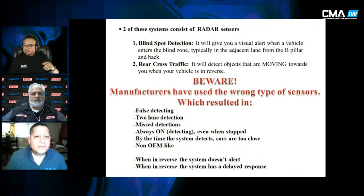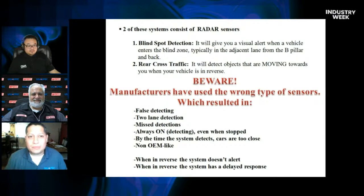Now, keep in mind, none of these systems are designed to replace human interaction. Just because you have this, we're not telling you that you don't have to look back when you're backing out. You don't have to turn your head when you're changing lanes and things like that. This is just there to aid and help you as you're driving.